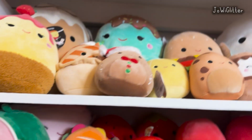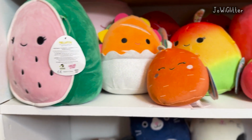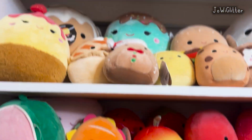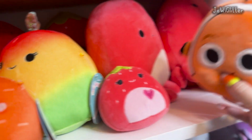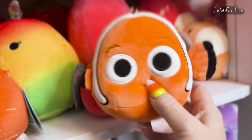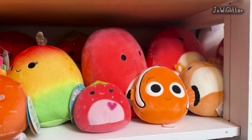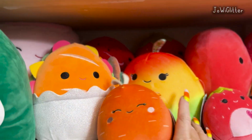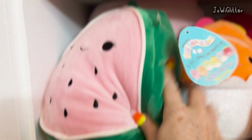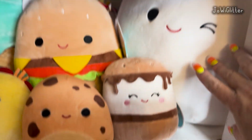And then these two shelves are kind of like food and orangey reds. They started out as food and then they kind of morphed into, well, I have to put this random Nemo here because I don't know where else to put him, and he kind of matches the colors. So yeah, the squids ended up on the food shelf. This axolotl ended up on the food shelf. This, well, the mango's food, the carrot's food. And then back there is a little coffee cup, a couple of watermelons and strawberries back there. Here's a Dash the Dumpling smooshed in there.